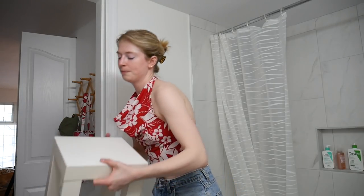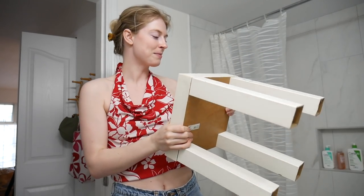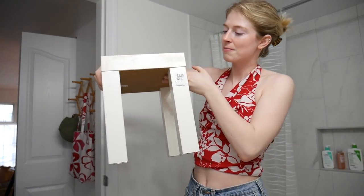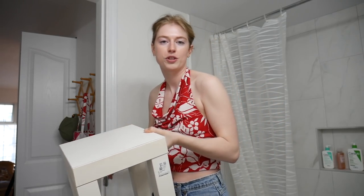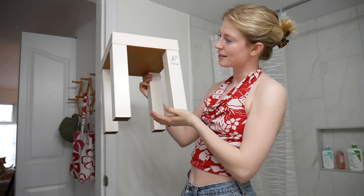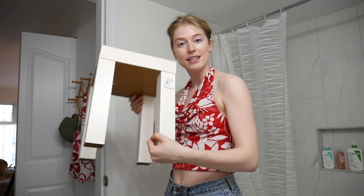And then last item is this itty bitty IKEA table. It is so small, which I have never seen one this small. Like, I've seen the side table one, you know, that are like a square and they're like super cheap at IKEA, but I've never seen one this tiny. So I'm gonna use this as a plant table.